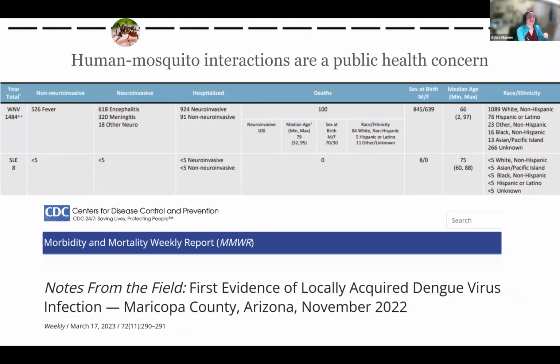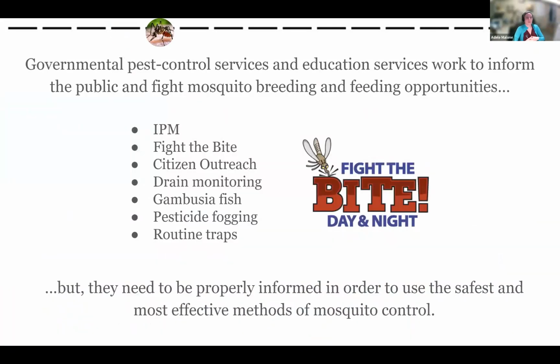And so, considering the metropolitan area is in an oasis zone and is expanding, creating more opportunities for mosquito breeding, this is of huge public health concern. And so our governmental pest control services and education services work to inform the public and fight mosquito breeding and feeding opportunities. This is primarily through IPM, or integrated pest management, which is a multi-level method of addressing pests. Ideally, it's with the most ecological and safe methods before you do any sort of chemical method.